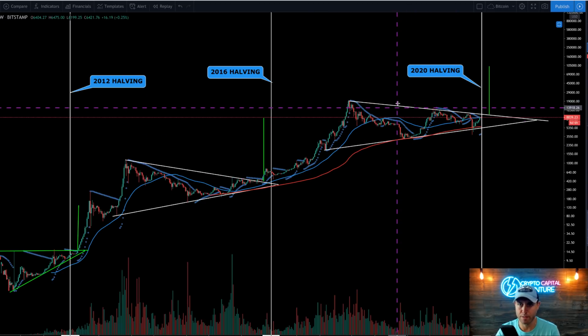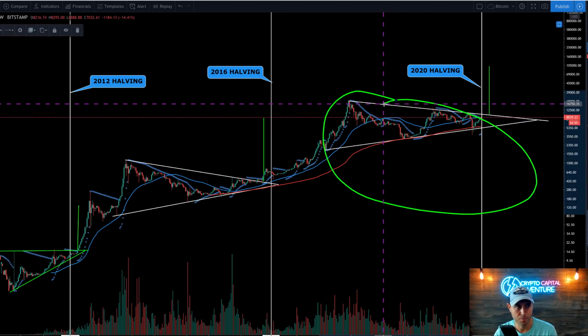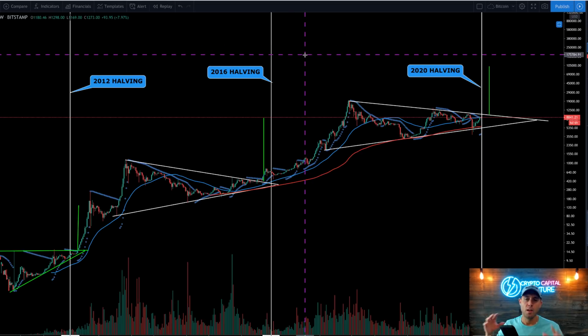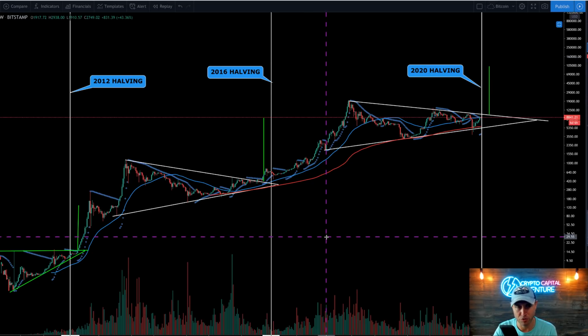This time around, we have a very similar looking triangle, and we have a breakout target of around $100,000, right? And that $100,000 target is actually in play on different charts. This is just one pattern, which is really cool.